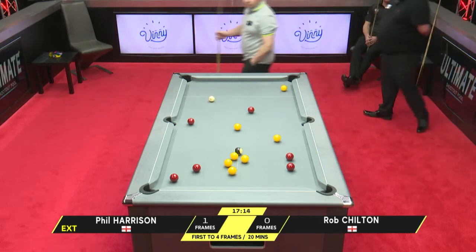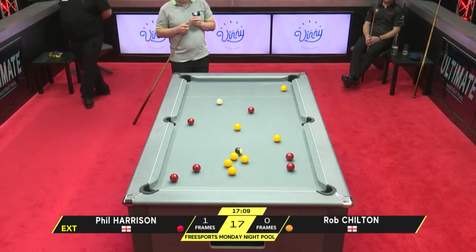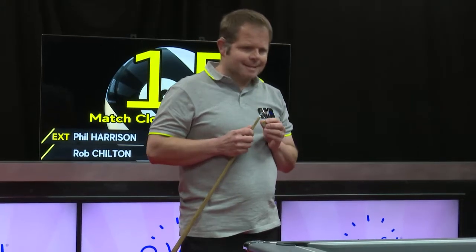Red first, balls in play. At first glance, these have come out really nicely. Reds all have a pocket. The only question mark about this clearance is going to be the black.